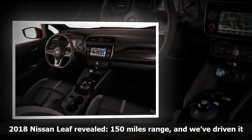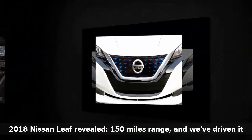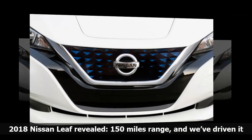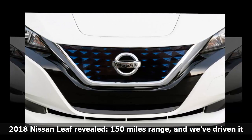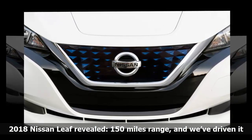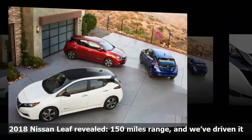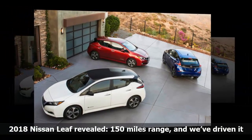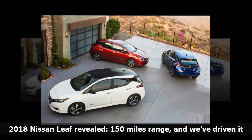What's likely to be most controversial is the styling. Nissan has certainly opted for a more dramatic aesthetic than the last-gen Leaf, but the 2018 car still isn't as bold as some rival EVs. The automaker's V-Motion styling, lifted with blue moldings, ties it into the rest of its range while still signifying its zero-emissions drivetrain.